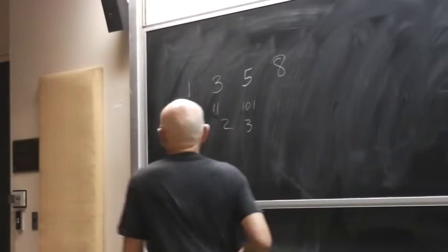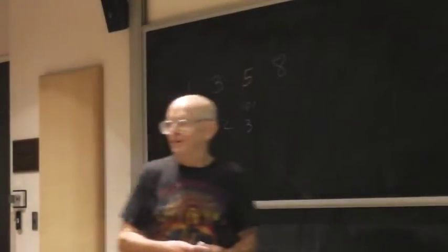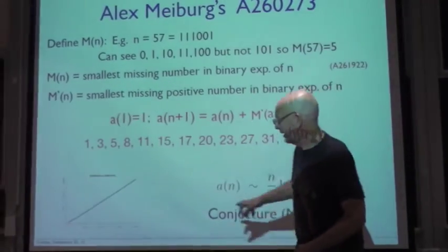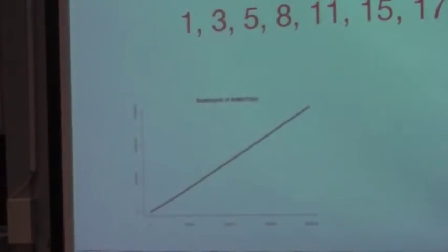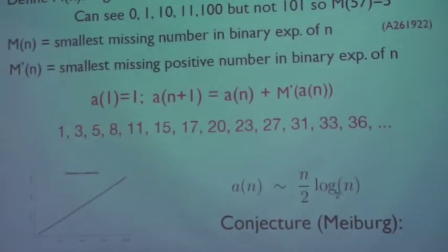And the question is, how fast does it grow? Seems to be n log n. There's a graph of it shown here, a scatter plot, which goes up to 20,000 terms. And you can see it's pretty flat. So n log n, order n log n, looks like it's the right order. But we don't have any proof.